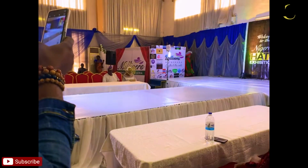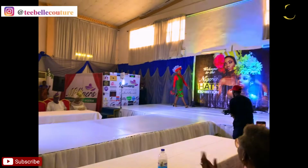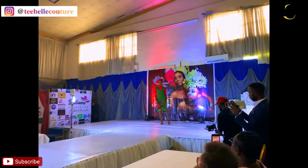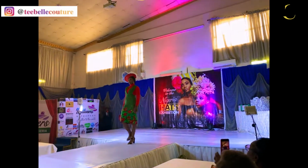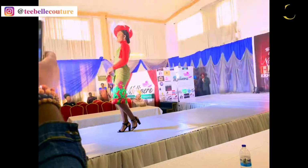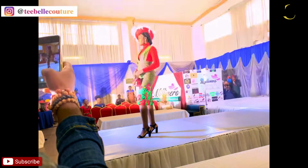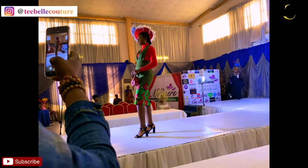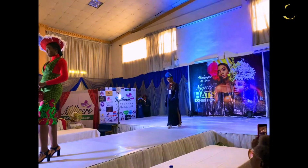What is happening now? It's a runway show. An exhibitor has a model to display the exhibitor's headgear. It gives the exhibitor an opportunity to create awareness to everyone at the exhibition.